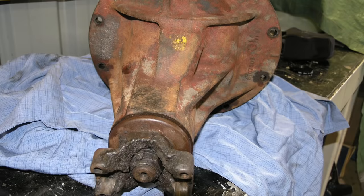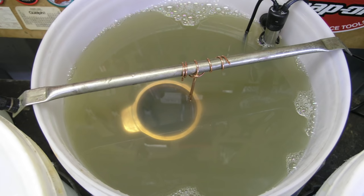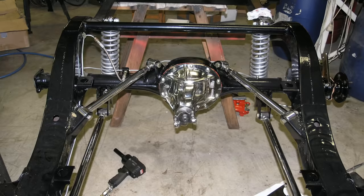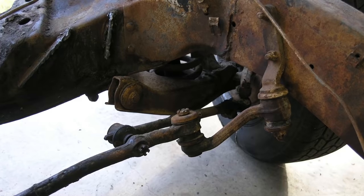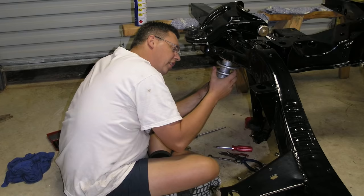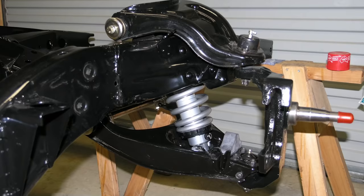While the frame was at the blasters, I did some plating work on several chassis components. The rear diff housing took a bucket load of time, and it came out great, but if I had my time over again, I would not bother, as the only time you can actually see it is when the car is up on a hoist. I also plated most of the steering components at home as well, and here is a before and after shot, just to exemplify the difference. Here's a before and after of the front suspension setup as well. Again, QA1 coilovers lead the charge here.